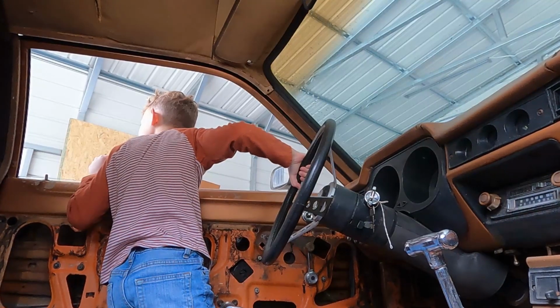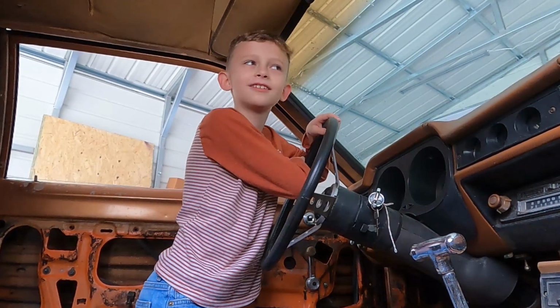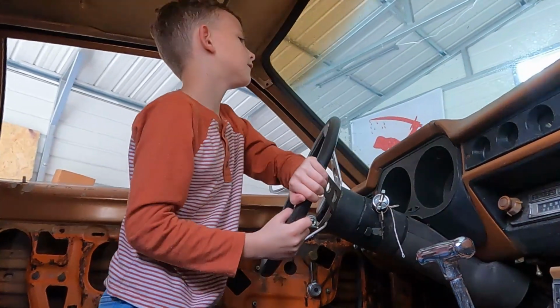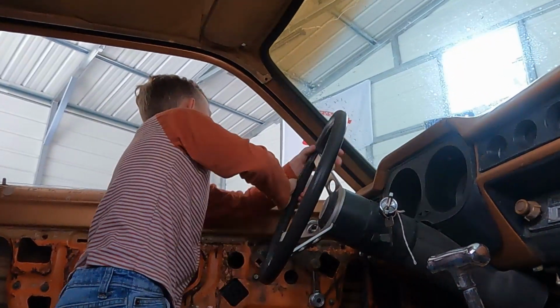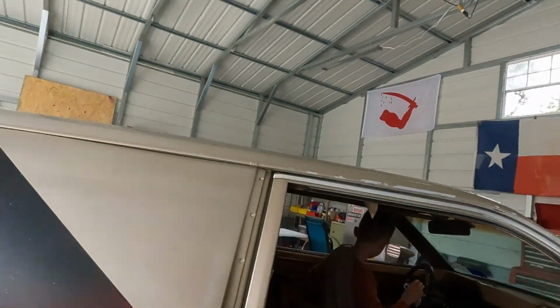It was really close to hitting this corner. Or this one here. It was like 4 inches. Turn right. Left. Hard left. Hard left. Okay. Alright, that's good. Good job, son.